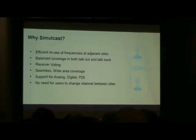Receiver voting, again, that's built into the base station. There are no external voting components. Seamless wide area coverage. Supports analog, digital, P25, and a similar platform as the TB9300, which also supports DMR, or analog, DMR, all the way up to simulcast. That's the TB9300 platform. Essentially, the only difference there is the internal modules and the software, of course.